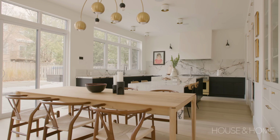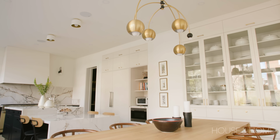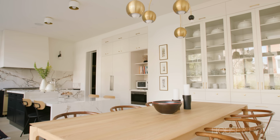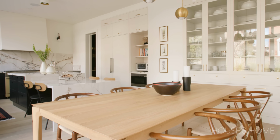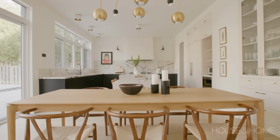This is basically where we live. I mean, all our family dinners are on this table, and the tables actually can seat up to 10 people easily, but we've just kept it sort of casual at 6. This is where we entertain and where we cook our meals and everything.